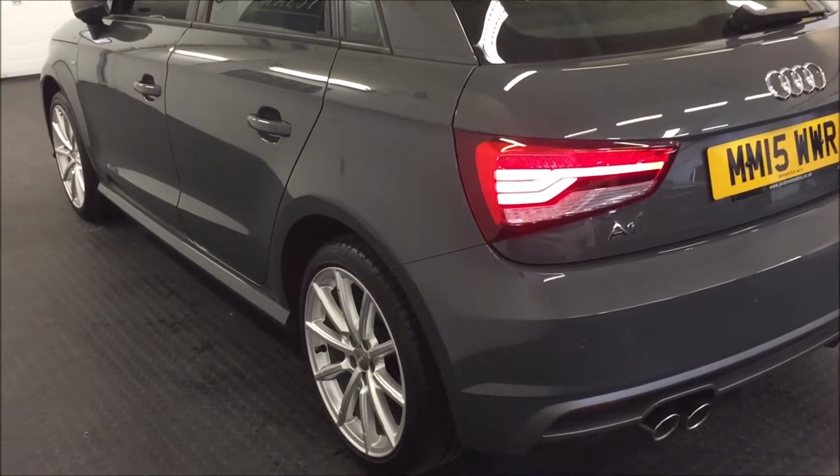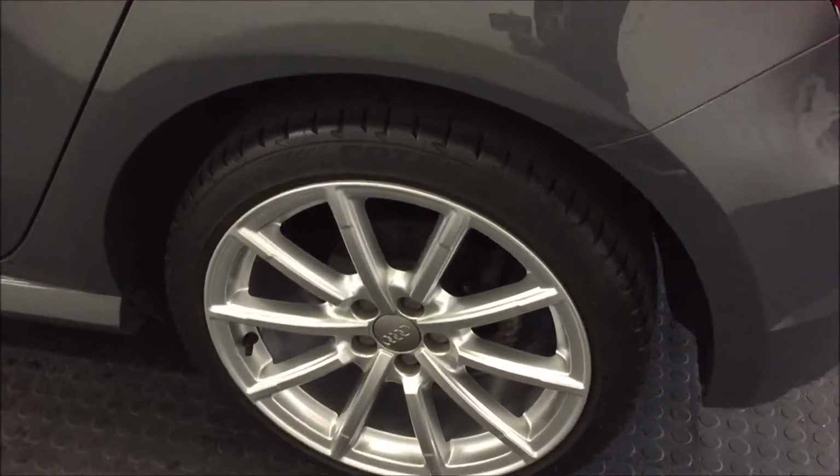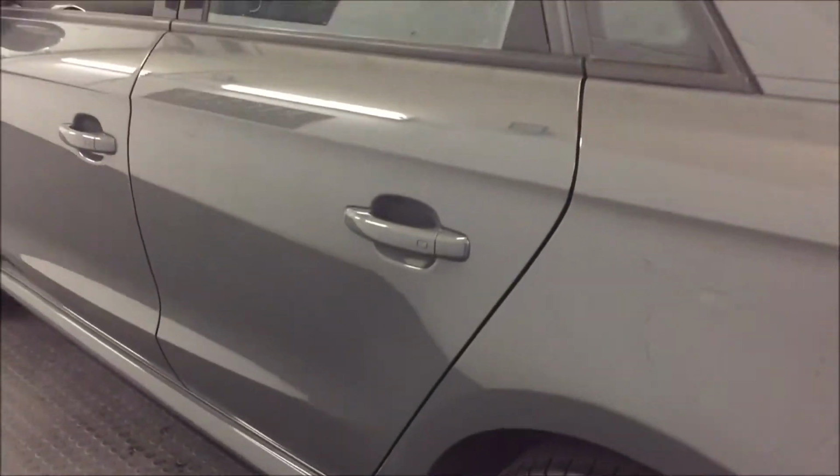It's also got the electronic climate control upgrade, so it does have climate control rather than the standard air conditioning which these do come with. All the alloy wheels are unmarked. We've actually had 2 brand new tyres fitted on the car.